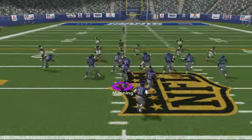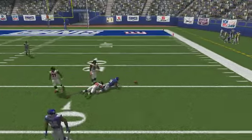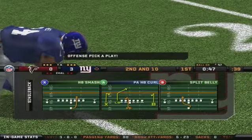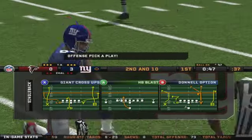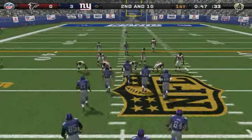The backs are lined up in an I. They'll go with a play fake on the move. And he can't find a way to keep possession. Come on now, stick it to him here. 84, the intended receiver on the play. 2nd and 10. Ball on the 47-yard line.